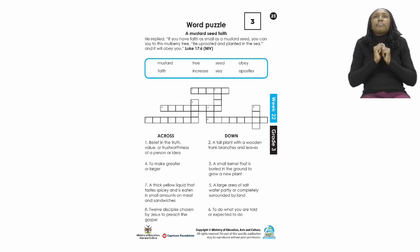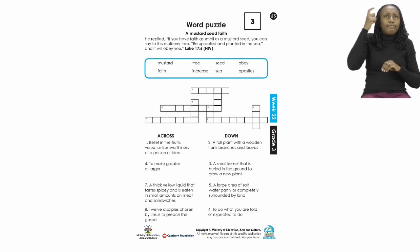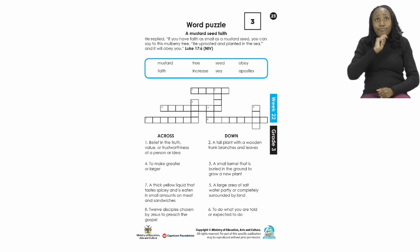Let's read what number 1 says as the clue for across. It says, "Belief in the truth, value or trustworthiness of a person or idea."